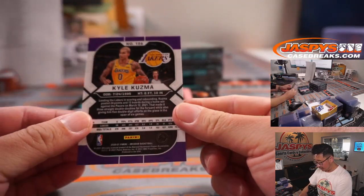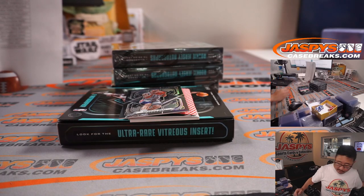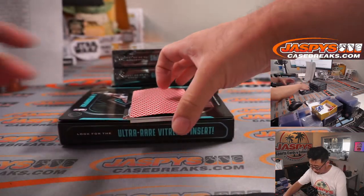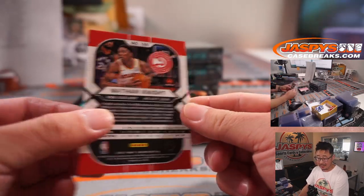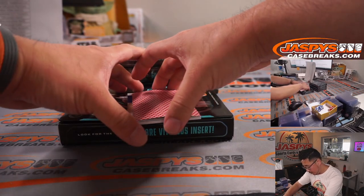There's the Lakers edition of Kuzma. For the Lakers number block group, we got a Bradley Beal for the Golden State number block group. Nathan Knight for Atlanta, part of the Lakers number block group. Those are non-numbered cards. They'll be randomized, one person in the break.